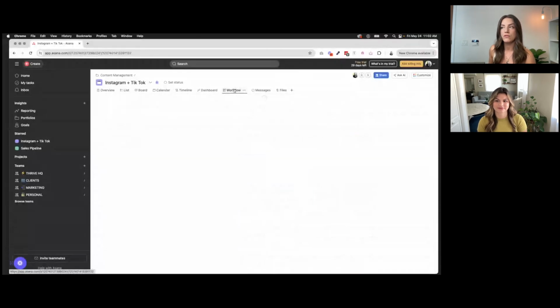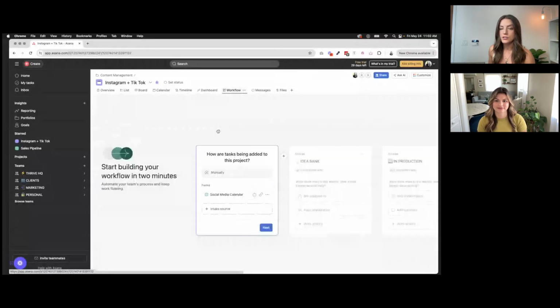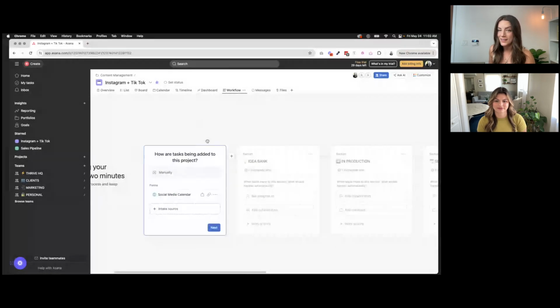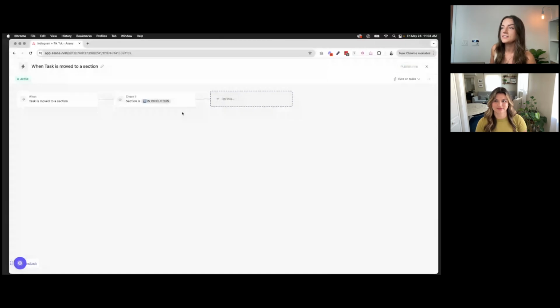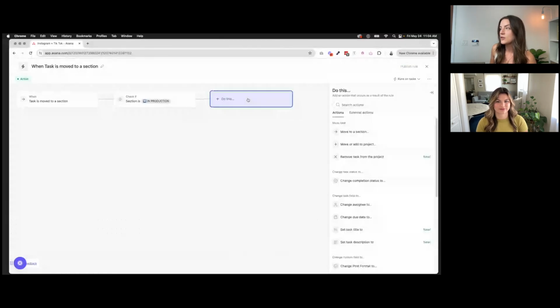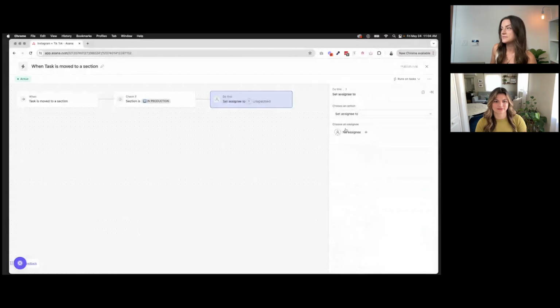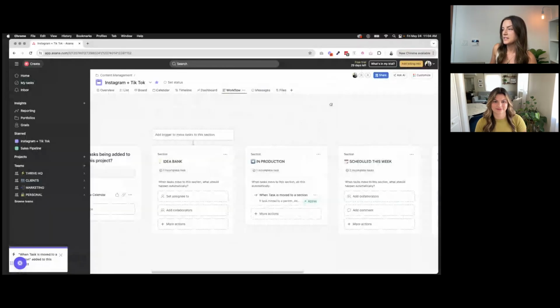If we want to add specific automations, similar to how you can do in ClickUp, we have a workflow function in Asana. Basically, we decide what the trigger is and what action will happen next. So when it's set to the section of in production, we want it to change the assignee to, we'll add it to me, and we'll publish that rule. And there we can see it happening.